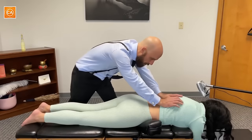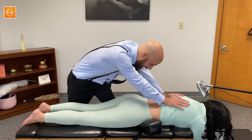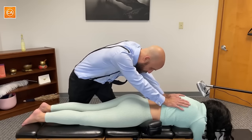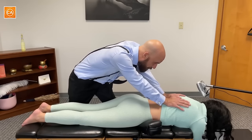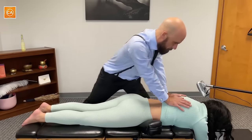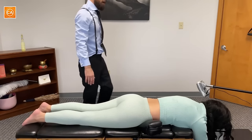We're going to move down to this part of your spine here. This one's a little bit different. This time you're going to take a deep breath in, and then at the top of your breath, as you start to breathe out, that's when we push. When you breathe out, make sure you let your shoulders relax. Good. Go ahead and do that again. Deep breath in, all the way in. Shoulders relaxed. Good. No pain, right? No.